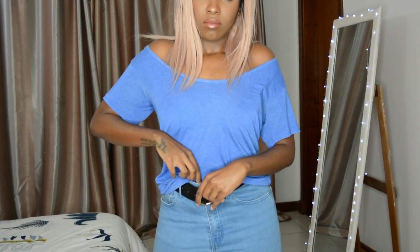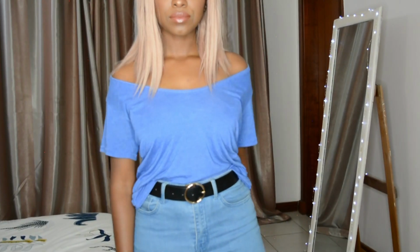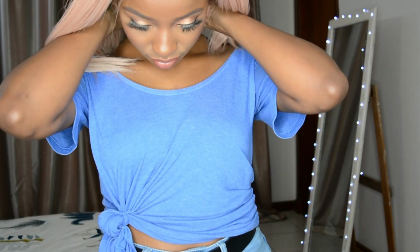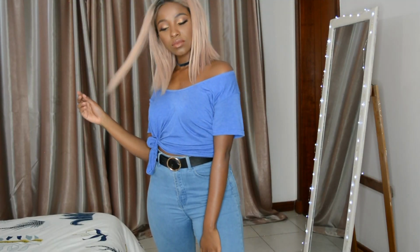And another way you can wear your shirt is to tuck it in at the front. As you can see, it just adds that element of the belt is showing and I look hella cute and effortless. Get on it. So other accessories you can add is like a choker. I think they're very sexy.